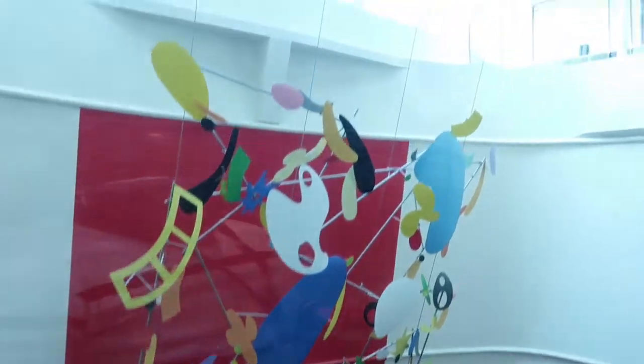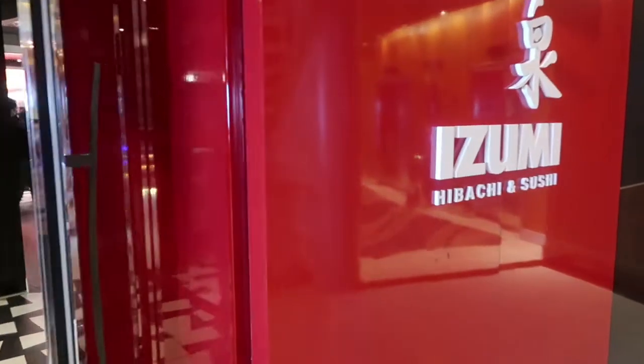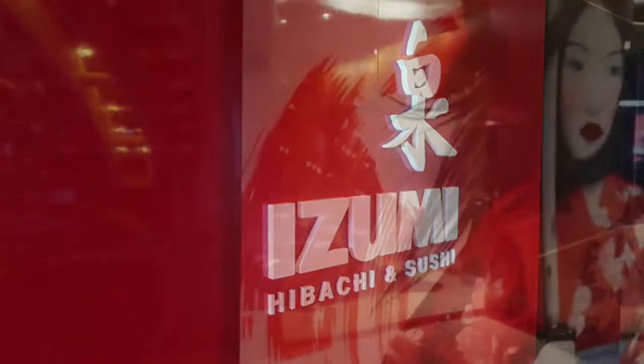Elevator dance party, go well. Deck 12. Hi. Where are we at?